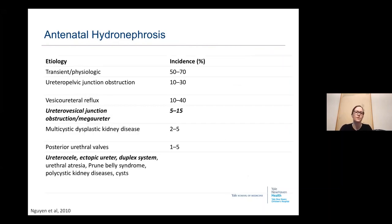So looking at antenatal hydronephrosis, the most common thing we're going to see in our office, or maybe they may not make it to our office, is that the dilation is transient, it's physiologic, and it resolves spontaneously. That's about 50 to 70% of patients that we will see on fetal ultrasounds. Second most common is going to be your UPJ obstruction and your vesicoureteral reflux. Megaureters, meaning the four categorizations of megaureter, including primary obstructing megaureter, are going to be 5 to 15%. And then much less common are going to be your ureteroceles, your ectopic ureters, and your duplex systems. So today we're going to talk about the megaureter variations, ureterocele, ectopic ureters, and briefly duplex systems as they relate to ureteroceles and ectopic ureters.